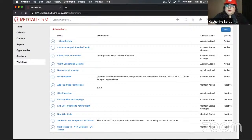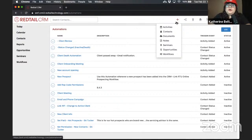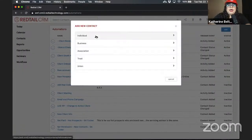So let me see what's going on with my mouse. There we go. And let's actually run through it like Austin just said. So let's go ahead and add a new contact. I'm going to come up to this little plus sign at the top. That's our quick add. Come on down to contacts. I'm going to add in a new individual person.